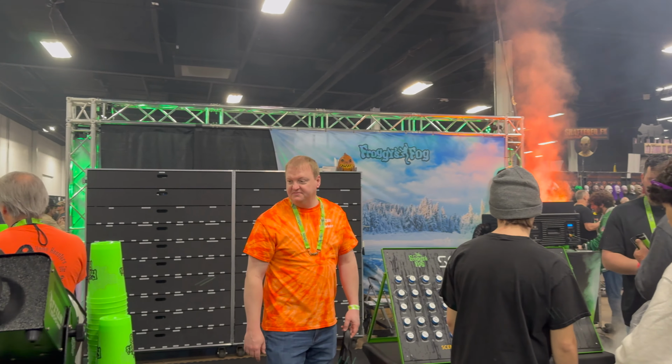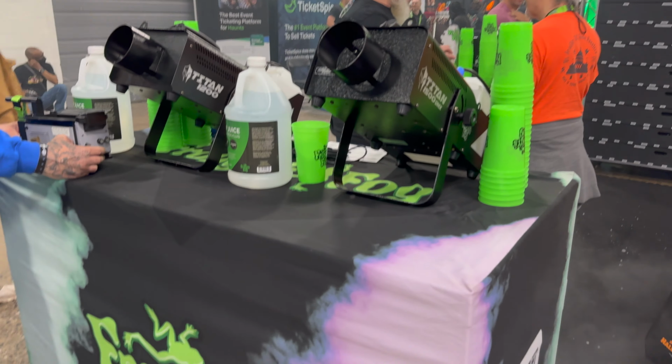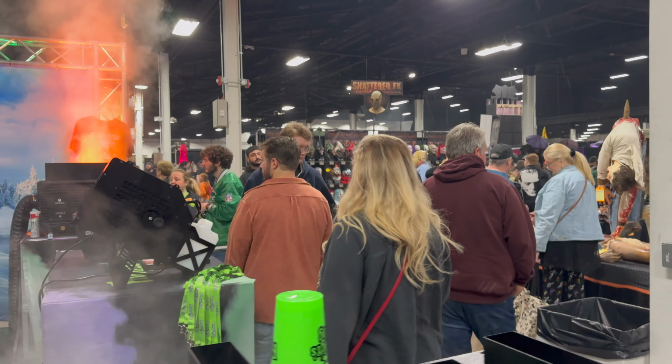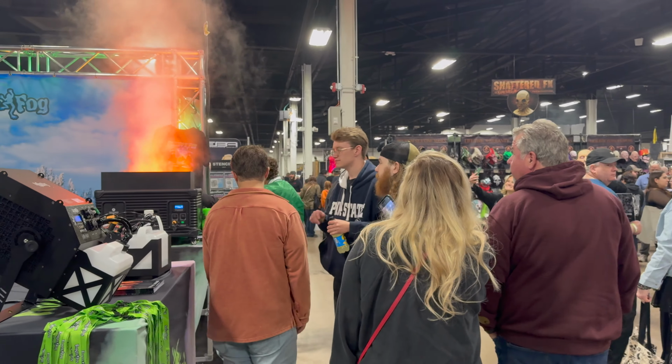First over here with the fog machines. Of course, they were at Transworld, so we have them over here now. Look at that. Got some cool flame lights over here.